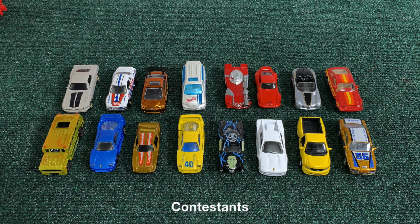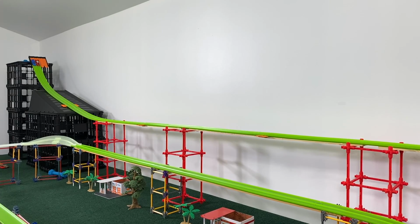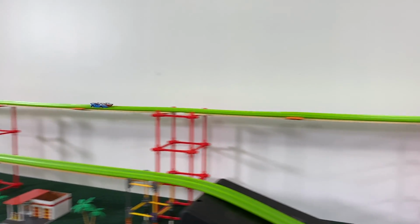Races and Fun is back with Event 9 of King of the Curves. 16 new cars as usual. We'll test their speed here at the track. Ferrari and Deadshot will start us off. We're already hopping right into it.